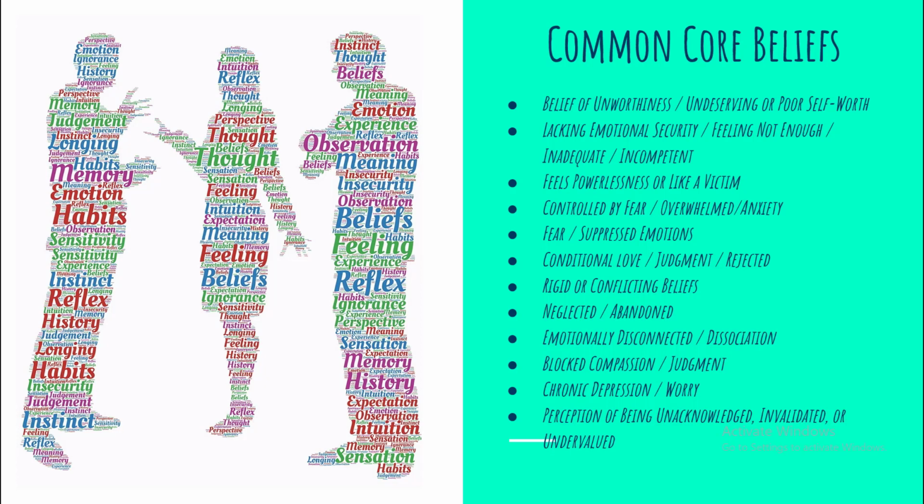The conflicting beliefs are generally one or the other. It's not one and the other. I can't do what I love and get paid what I want, right? That's a common conflicting belief. Neglect, abandoned. This is another common one, fear of abandonment. Oftentimes when parents have to work jobs or are not necessarily there for a child when a child needed, they suffer some kind of an emotional lack or feeling emotionally disconnected and tend to dissociate.